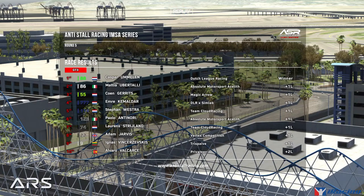And just a little bit of a spoiler that for Silverstone, we've got some timeline weather set out, so we're going to have a bit of a crazy one there, so definitely tune in for that in 2 weeks' time.